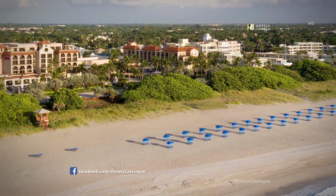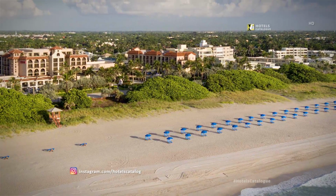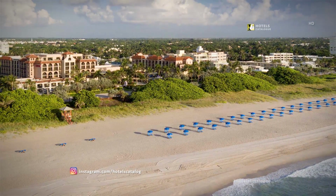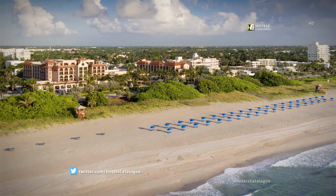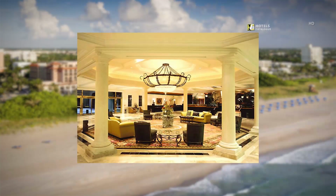Be steps away from the beautiful white sands of Delray Beach when you plan a getaway at our luxury hotel. Also, you can easily stroll to a variety of popular Atlantic Avenue boutiques, art galleries, restaurants and bars. Guests are welcomed by our homey atmosphere the moment they walk into the lobby.